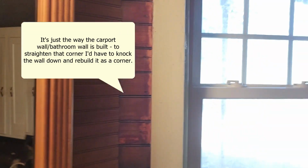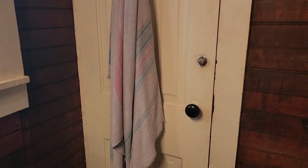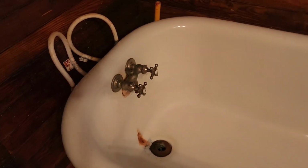Hi. We've got broken windows. We've got another lovely old radiator. Bathroom goes to the basement, so you can only go through the basement through a bathroom. Toilet works. That's important. Here is my glorious clawfoot tub without a shower.